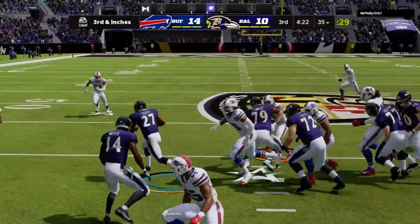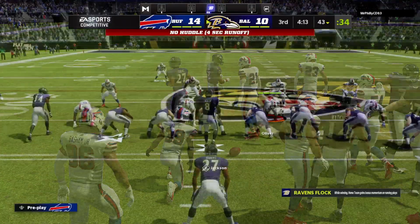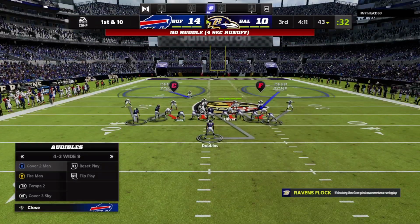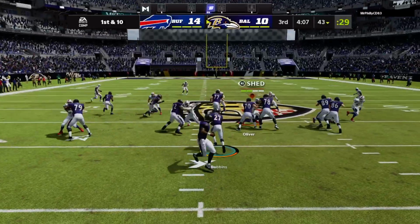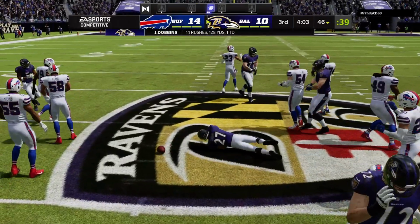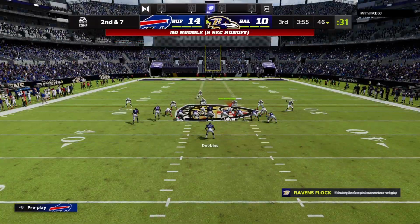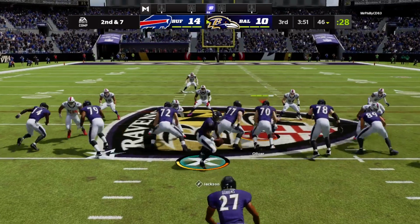On 3rd down, here's Dobbins. And he's going to have a Ravens 1st down as the tackle made at about the 43-yard line. On 1st and 10, it's Dobbins. And he'll take this one across the 45 up to about the 46-yard line. The last run got 3. Now here's 2nd and 7.